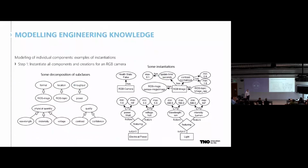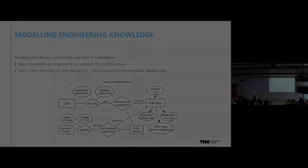And I think I even have an example, and then I'll stop. So if you would look, for example, at a camera, I have a component, an RGB camera. This is the data it is creating: data called an RGB image with particular properties. For example, you can find it on the ROS topic image_raw. That's the location where you can find it. It has a particular contrast and so on. It also requires electrical power, featuring a minimum of 5 watts up until infinity and a voltage of exactly 5 volts. And it also requires some light intensity with a particular spectrum, the visible spectrum, and a particular lumen. And then you can collect all this together.